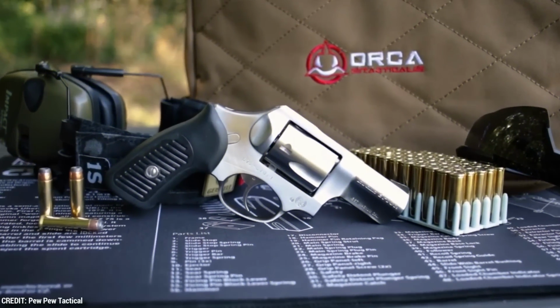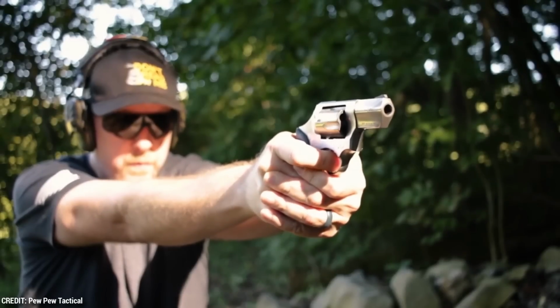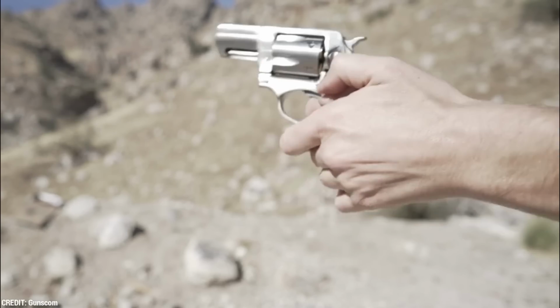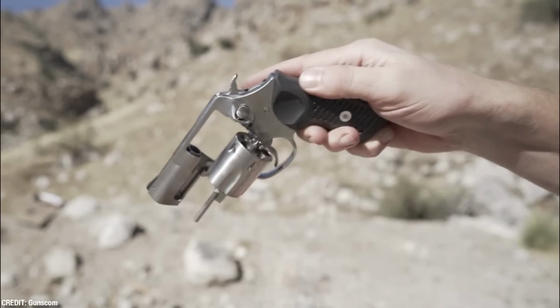The overall size of the gun is quite small, but this tiny yet reliable revolver is perfect for self-defense, home defense, or both. You can easily rely on this weapon and it will last for many years. The gun has a super cool triple locking cylinder. This ensures long-term reliability and accurate positioning.